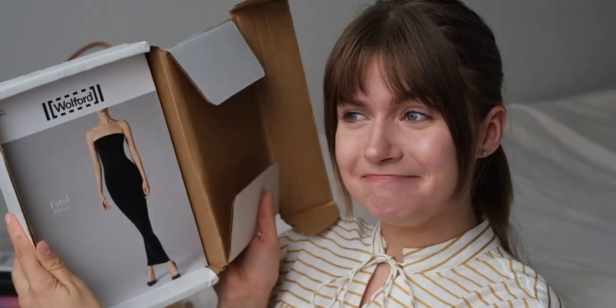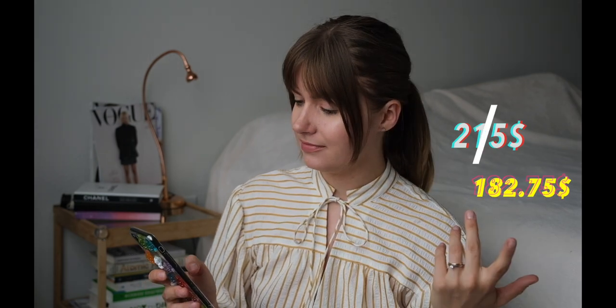So excited. This Fatale dress by Wolford retails for $215, but they give you a 15% discount on your first order, which is amazing. A dress that embodies multifunctionality, effortless elegance, comfort and feminine self-confidence. The length of the dress can be altered and transformed into a skirt or even a top. Ooh, I didn't know that. From morning to night and for journeys. Non-crease, space-saving and numerous styles.